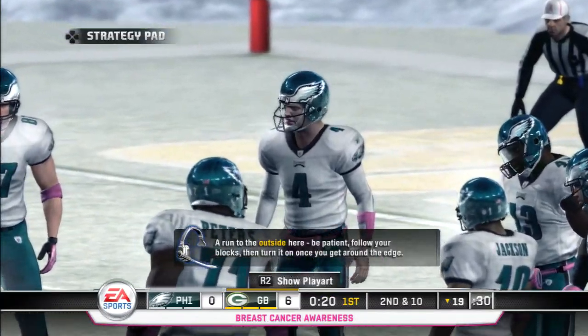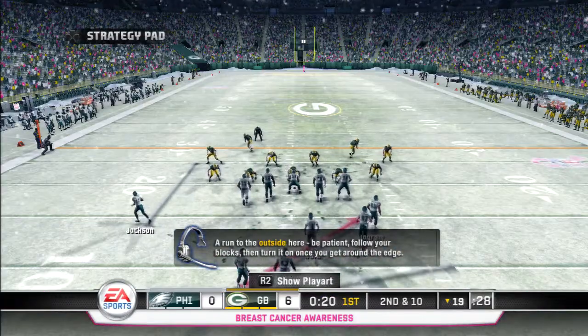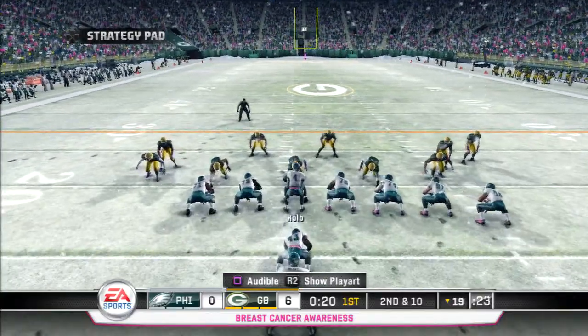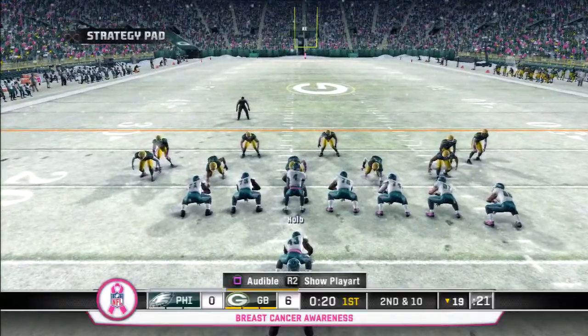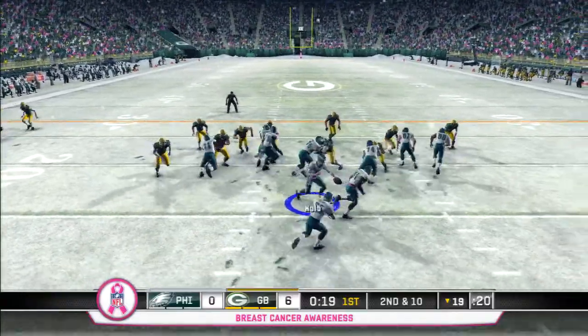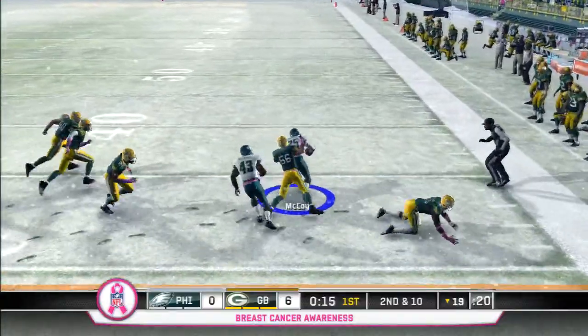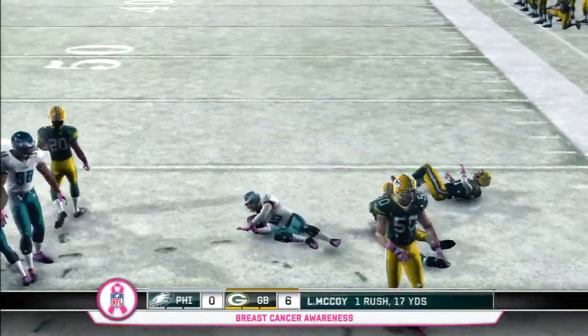All right, a run to the outside here. Be patient, follow your blocks, and then turn it on once you get to the edge. Cobb hands it off. Barnett was there for the stop.